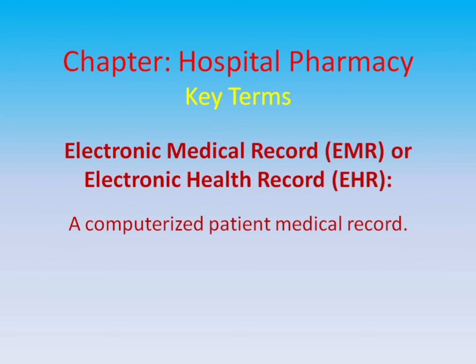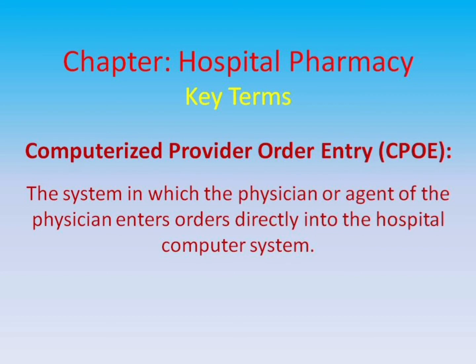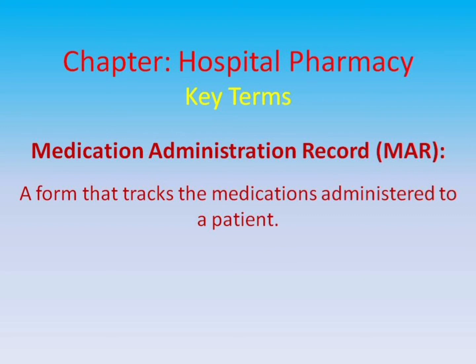Electronic Medical Record, or EMR. Electronic Health Record, or EHR. A computerized patient medical record. Admission orders. The initial medications ordered when a patient is admitted to the hospital. Computerized Provider Order Entry, or CPOE. The system in which the physician, or agent of the physician, enters orders directly into the hospital computer system. Medication Administration Record, or MAR. A form that tracks the medications administered to a patient.